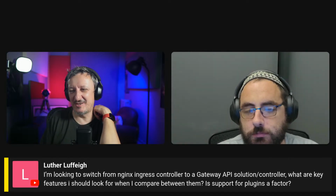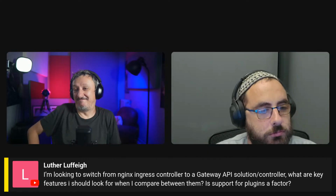Okay, from Luther: I'm looking to switch from Nginx Ingress controller to Gateway API solution controller. What are the key features I should look for when I compare between them? Is support for plugins a factor? It depends again on what you need, basically.